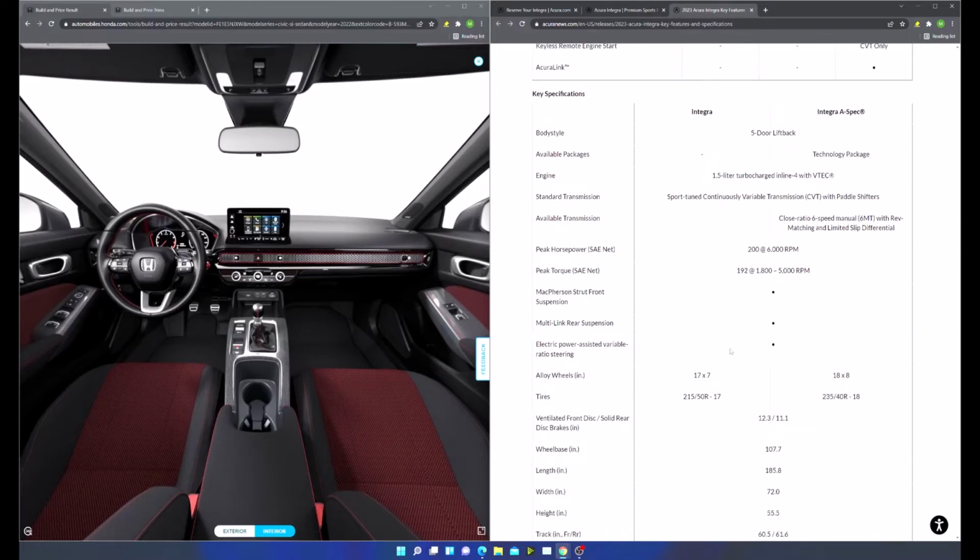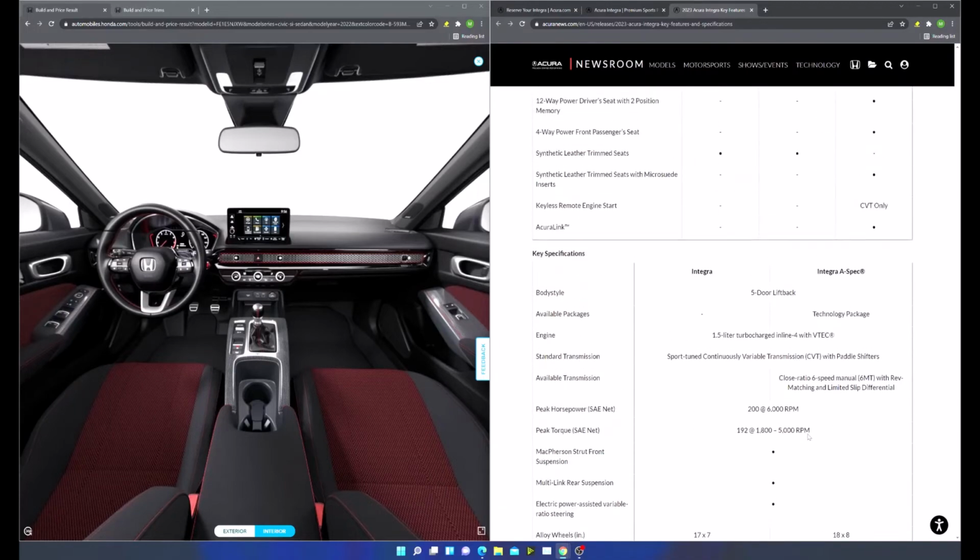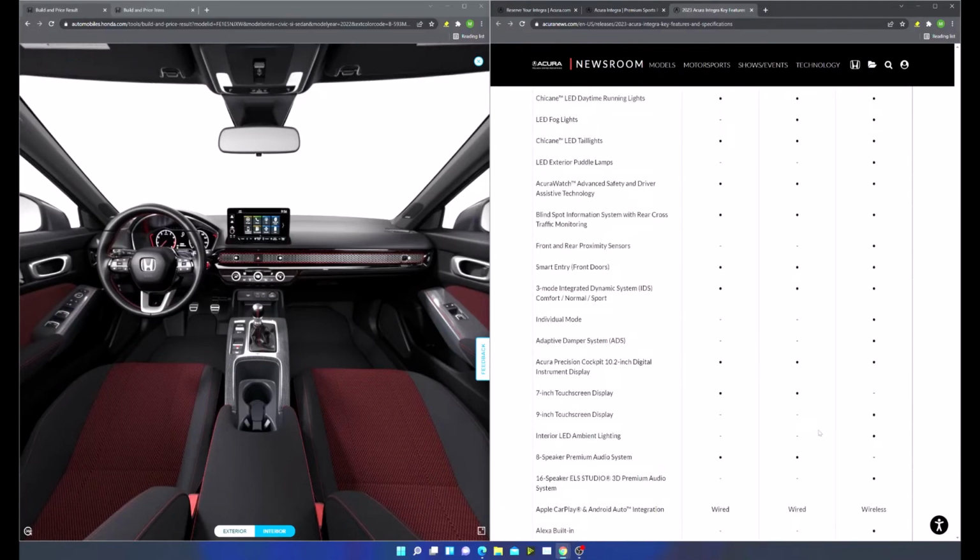And as you can see in the specs here, 200 horsepower at 6,000 RPM, 192 pound-feet of torque, which is the same thing the Si has. And a close ratio 6-speed manual transmission with rev matching and limited slip diff, same thing the Si has. Sport tuned continuously variable transmission, CVT, with paddle shifters, which I'm not a fan of CVTs, but they just keep trying to shove them down our throats.